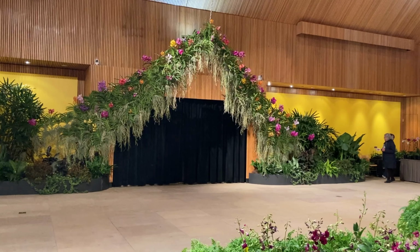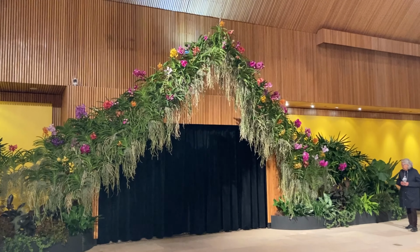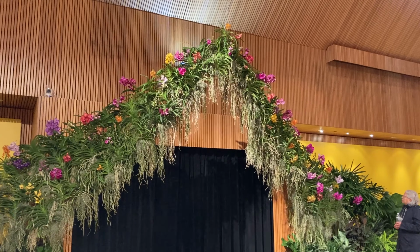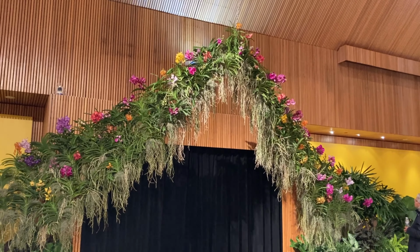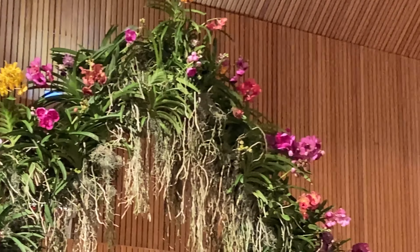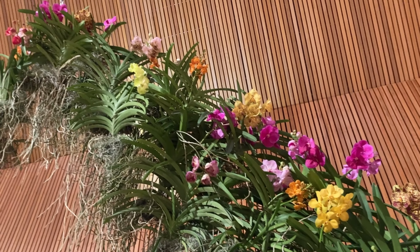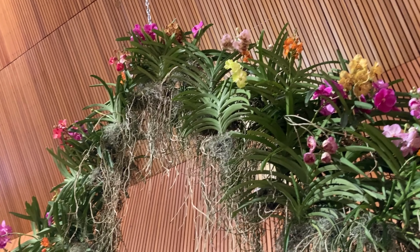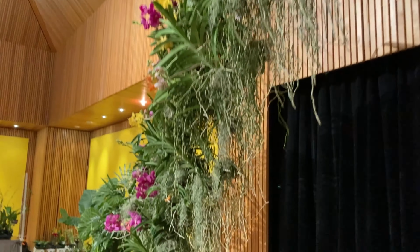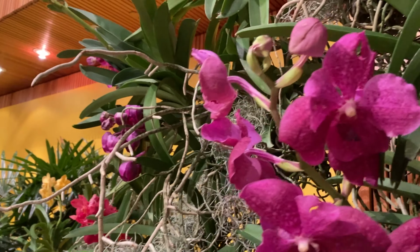On the sides of Nichols Hall are large triangular arches over the doorways. These arches are made out of vandas and Spanish moss. Vandas need bright light and high humidity. I am wondering how they are going to water the vandas during the show, or if all these orchids will be dead and crispy by the end of March.